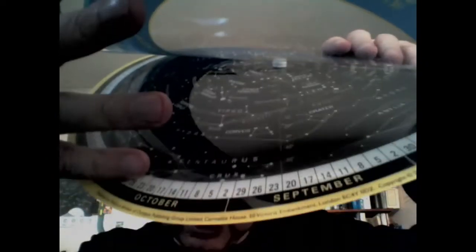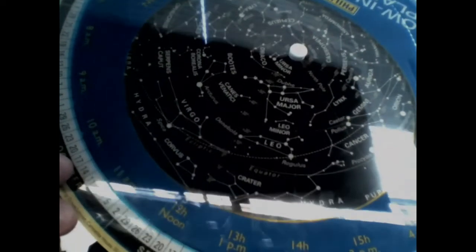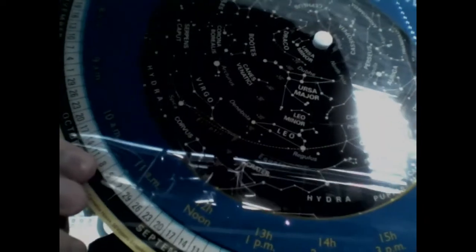The bottom disc contains months and dates, plus a sky map for the whole year, which you can probably just see if I bring that a bit closer. So months and dates and a sky map for the whole year. The front cover contains a window, an elliptical window, which I hope you can see through the reflections there. And it contains times around the outside, so you line up times with the month and the date that you're actually observing.